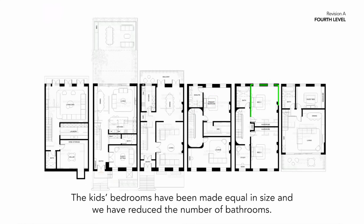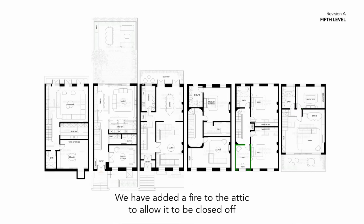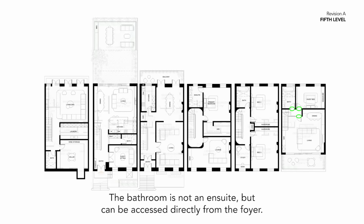The kids' bedrooms have been made equal in size and we have reduced the number of bathrooms. Now both bedrooms are serviced by 1 bathroom. We have added a small study. We have added a foyer to the attic to allow it to be closed off from the rest of the house when required. The bathroom is not an ensuite, but can be accessed directly from the foyer.